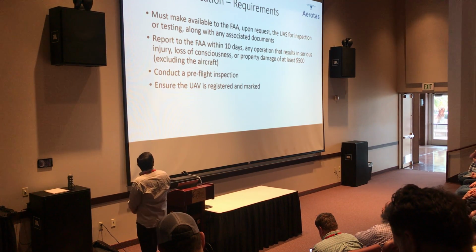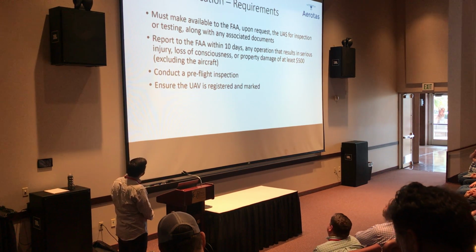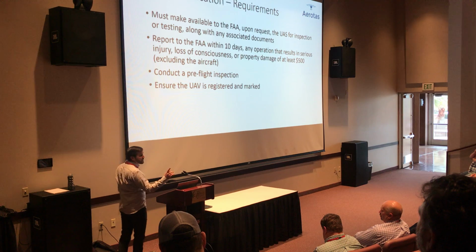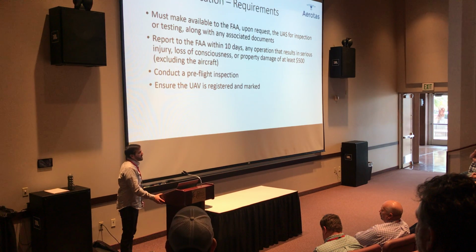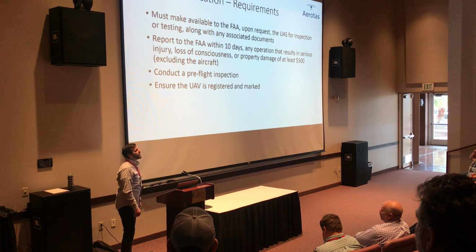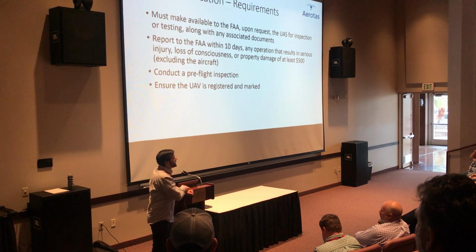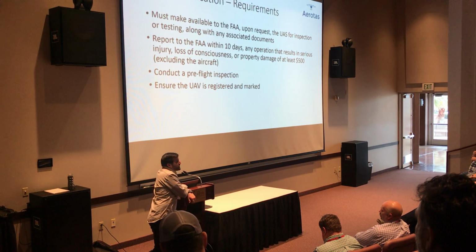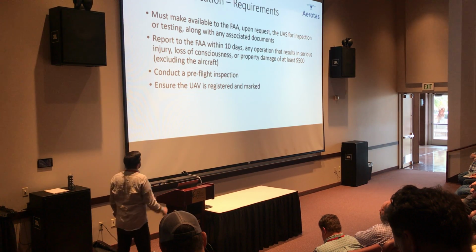You also must report to the FAA within 10 days any operation that results in serious injury, loss of consciousness, or property damage of at least $500 excluding the aircraft. That's a big, important caveat because people crash drones, quite honestly, a lot. And people crash very, very expensive drones a lot. The FAA does not care if all you do is hurt your own property. If all you do is destroy your own $100,000 drone, they don't care. But if you do so much as $500 of damage to anything that anyone else owns on the ground, then you are required to report it. Same thing for any injury: you must report it to the FAA within 10 days.